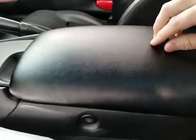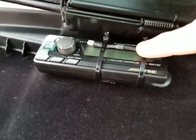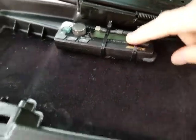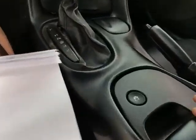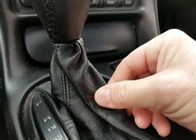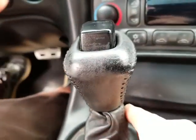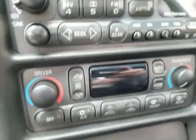Glove box cover, I had this redone. Looks very nice as well. Inside, clean. And you've got the Alpine transmitter for your stations and whatnot. Snap shut. The center console looks good. The boot looks pretty good. The shifter looks okay. No problems there with the leather shifter. The console looks good. The dash is good. No cracks in the dash.